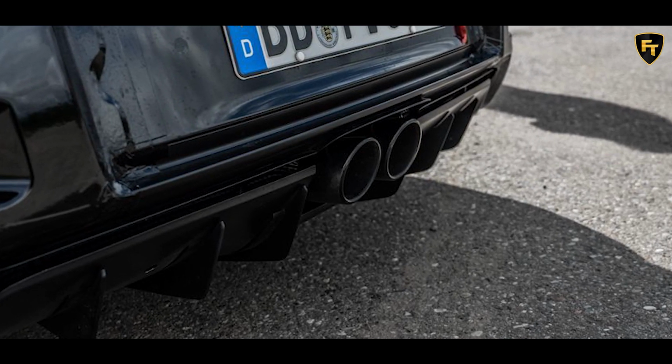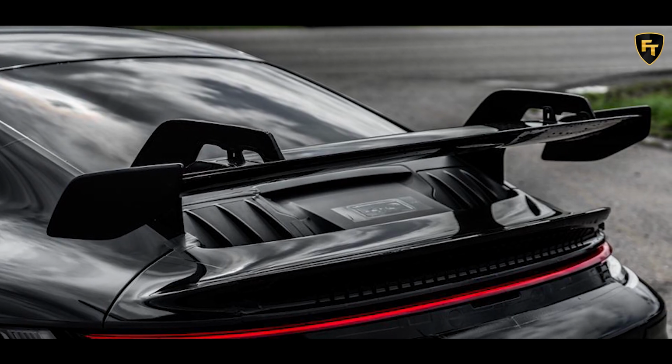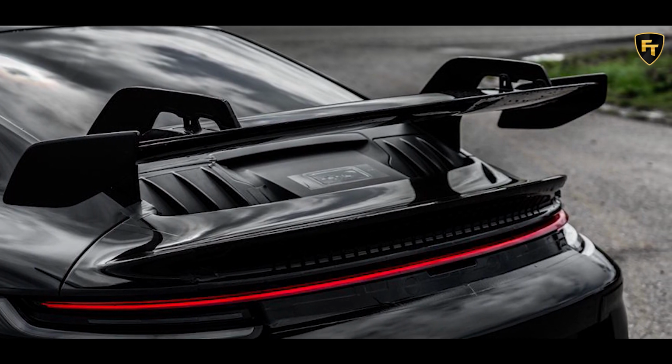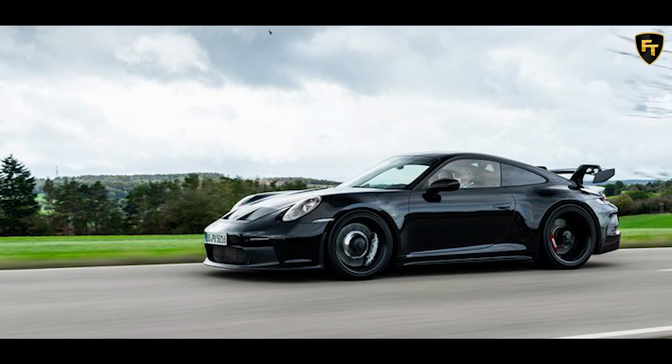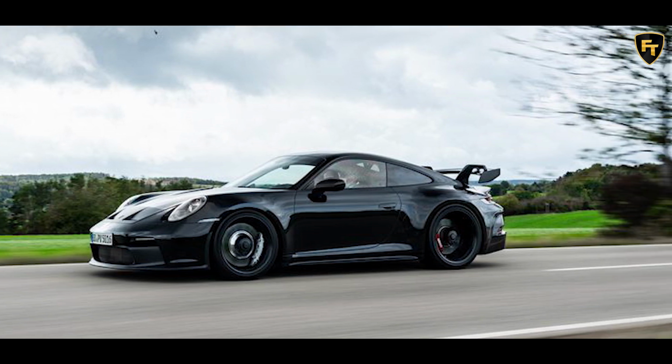Preuninger told Carfection the steel brake rotors are 408mm in the front and 380mm in the rear. Despite being larger than the 991 GT3's brakes, the new brakes didn't add much weight. It's likely carbon ceramic brake rotors will be on the options list.